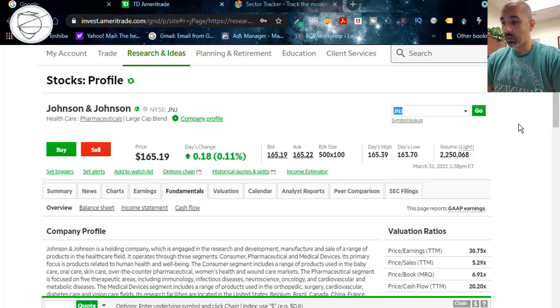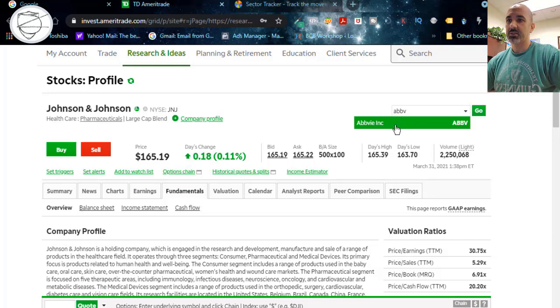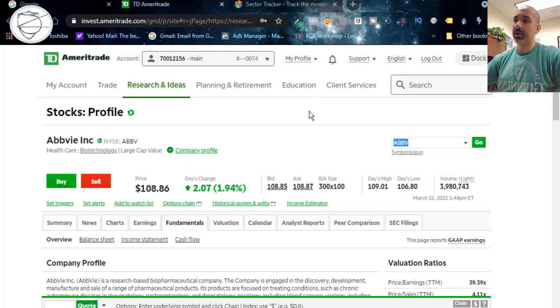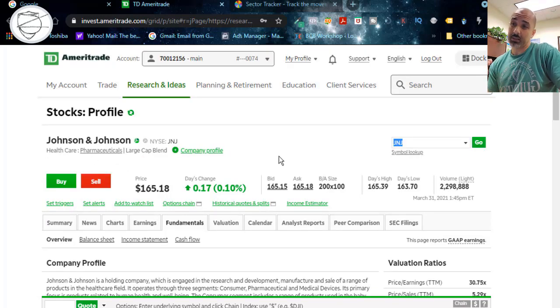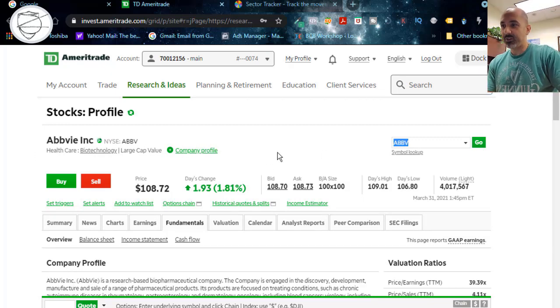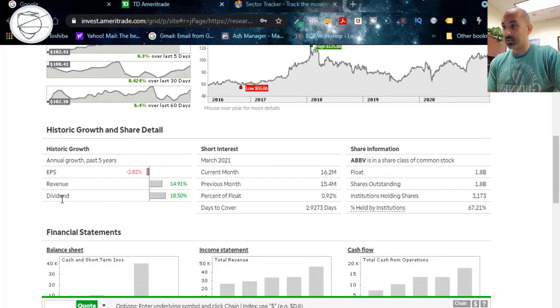So another stock I own, which happens to be in healthcare, is AbbVie, stock symbol ABBV. As you can see, the subcategory within that major industry is biotech. Johnson & Johnson's subcategory, I want to say, is pharmaceutical. So I'm diversifying within that industry. Let's check out the dividend growth in AbbVie. As you can see, dividend growth, 18.50.